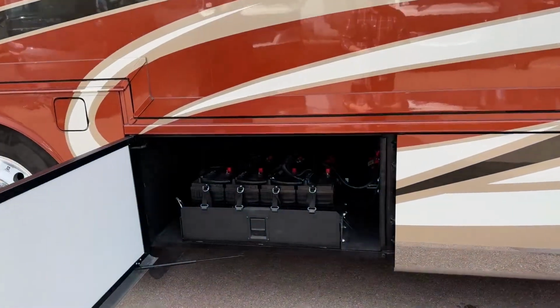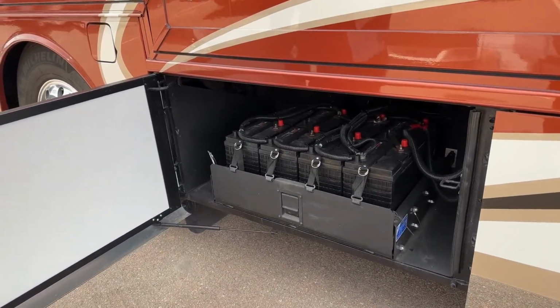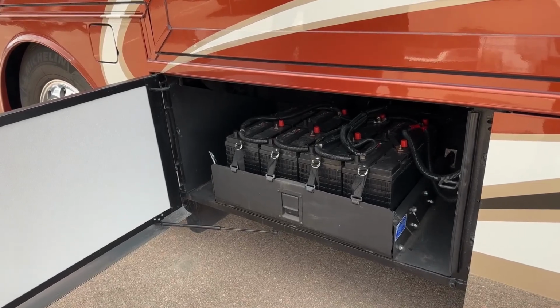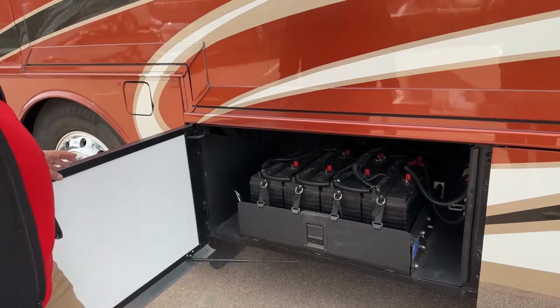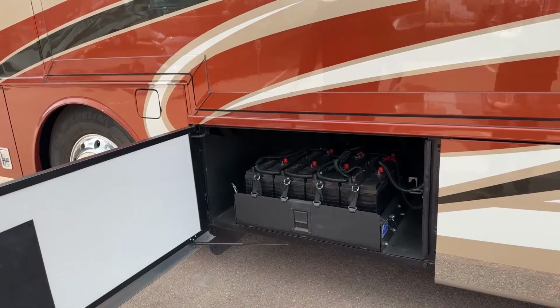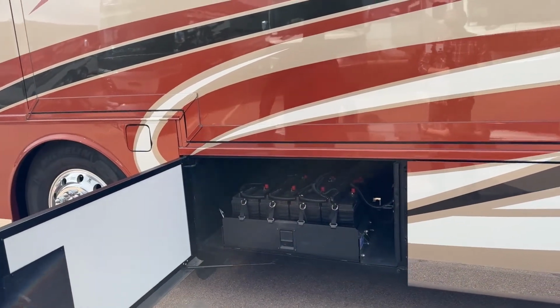This right here is your battery tray. With this being an all-electric coach, standard batteries for a Dutch Star is 6. When you go all electric, they give you 2 extra ones. That too is on a slide tray, and it does have safety pins here, so you don't have to worry about it sliding out or anything like that. It's also nice because when it is slid out, the batteries are pretty easy to change.